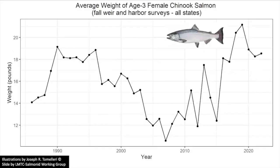I'll show you some data from that. This is lake-wide data produced by the Salmon Working Group. This just shows the average weight of an age 3 female that's coming back to the weirs and also from our fall harbor surveys. You can see that we had some tough times here in the 2000s and early 2010s. We don't really want to get below 15 pounds, is a value we're looking at. In recent years, though, you guys that fish out there know there's been a lot of big Chinook. We're up here above 18. This is where we want to be. We peaked at over 22. That's a pretty high average, to have a 22-pound fish as your average returning age 3 female. And we did see a little uptick recently this year, but we're still above 18 pounds, so we're feeling pretty good about that.